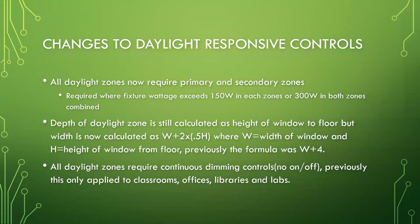So the big change here is now you have two individual daylight zone requirements. You're going to have a primary daylight zone, and you're going to have a secondary daylight zone. And the calculation changed slightly. Instead of doing 2 feet out to the side of each window to get the width of that daylight zone, you basically have to go about half the height of the daylight zone. So that measurement from the top of the window down to the floor, take half of that, and that's the distance you're going out to the side. In just about every case, that's going to be greater than 2 feet. So daylight zones became wider and they became deeper because now you have two of them.